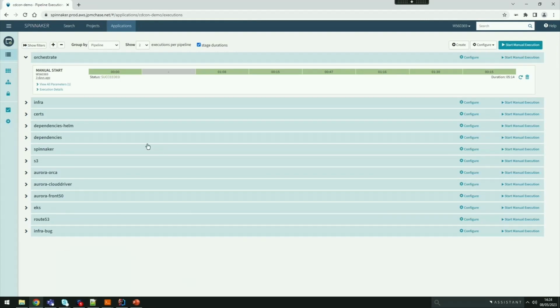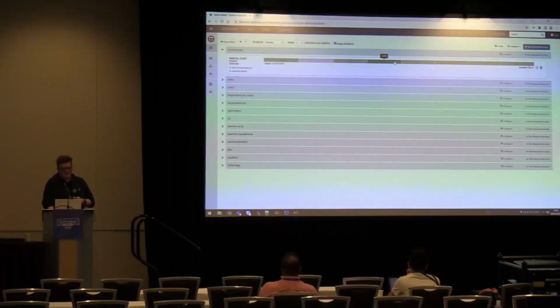So this orchestrate one at the top is basically responsible for just invoking all of these other pipelines. This is what a developer would come in and click if they wanted to spin a completely new environment up. And basically all it does is it spins up the infrastructure, sorts out certificates using a job, does the dependencies Helm chart, which I showed earlier, and then installs Spinnaker itself, right?